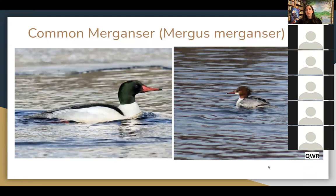The common merganser is much larger. It is a top predator in the food chain, and that means that because it's at the top of the food chain, it can be really vulnerable to toxic metals that are found in the environment. Sometimes lead shot can hurt birds like this, even not because they're being shot, but because the lead goes into the water, and when they're feeding on animals, it can affect them.